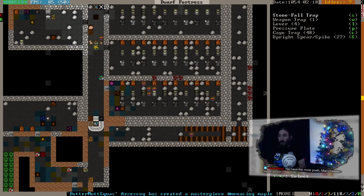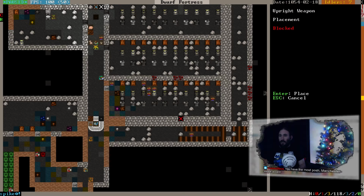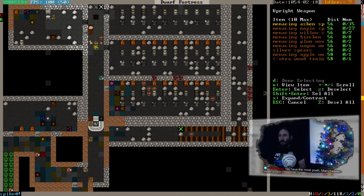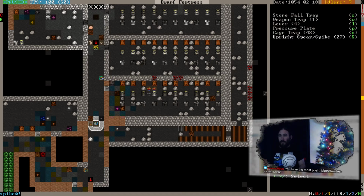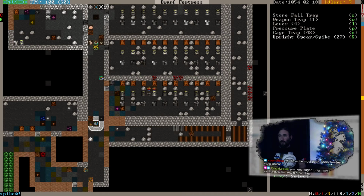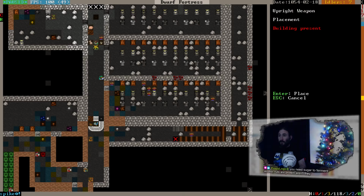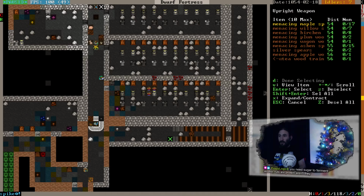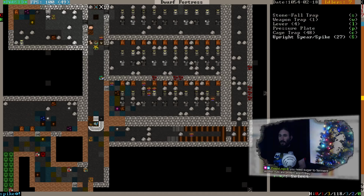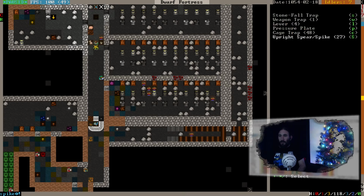So, trap components, T. And then we go down the list to the upright spear spikes. And then we start bunging them in the corridor in their tens. Ashen spikes, very nice. And we go enter, pop one here, ashen spikes, also very nice. Then we can pop one down here, maple spikes, very Canadian. That's D for accept. I will check what that was in chat that somebody said, but just let me get these spikes down. Let's make a little bit of progress, just enough to keep the walls from the door. That's it, that's good.